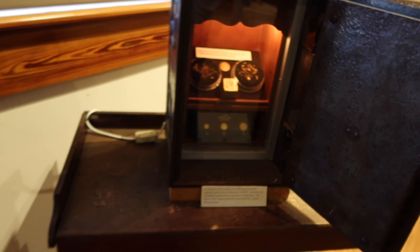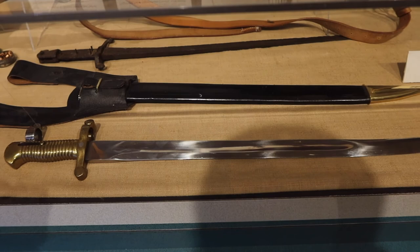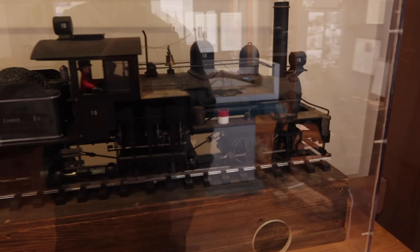This is one squeaky floor. Here's another rifle. That's a bayonet. Some spears. Another musket. Here is a Shay locomotive. Lumber mills, dioramas. It's kind of a neat place.